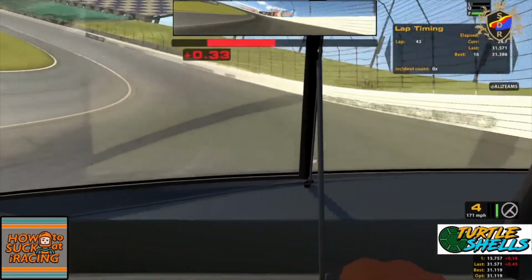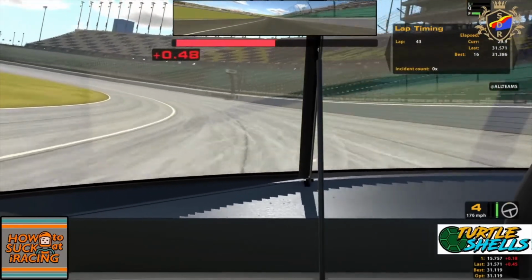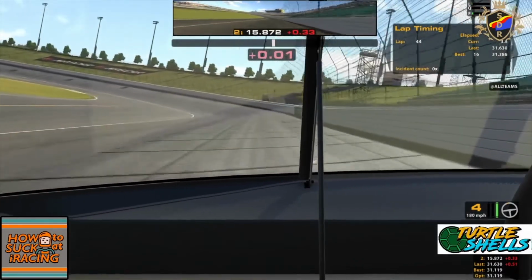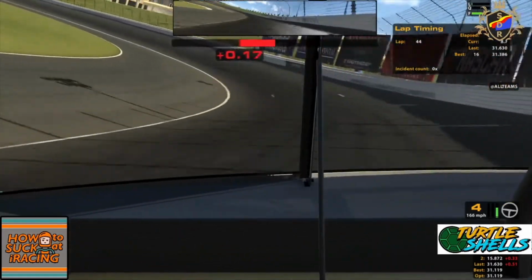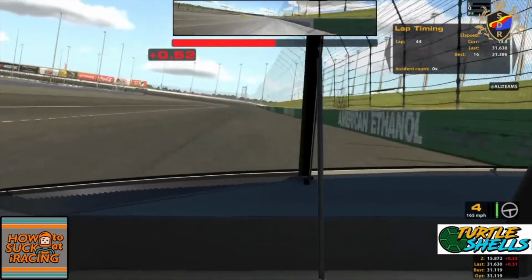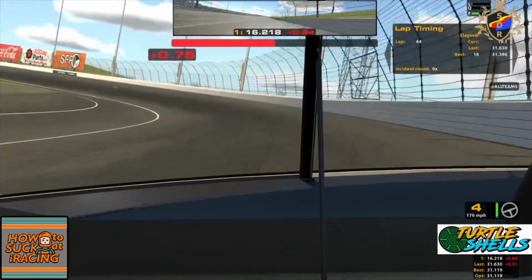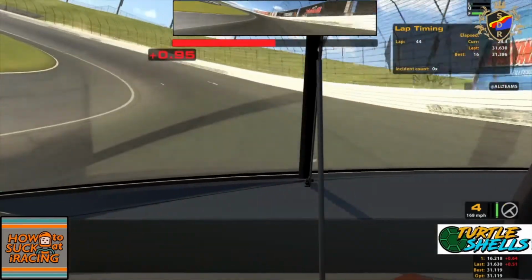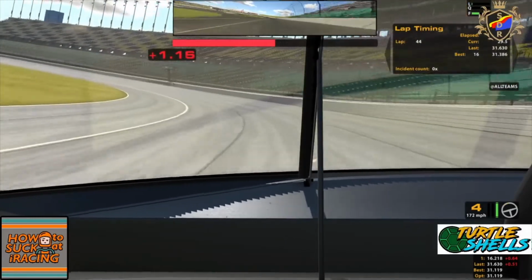A little bit of a bump there on the back stretch can cause the truck to get a little squirrely, which happened on that last lap. Some setups are more planted in that situation than others, and I totally screwed that up. This lap is just on me. We'll do an extra lap just to make up for that, because obviously I'm about a second slower than I should be.